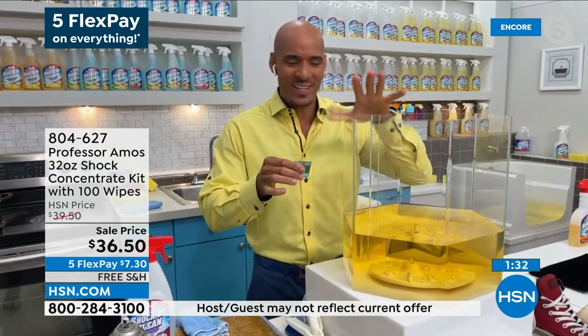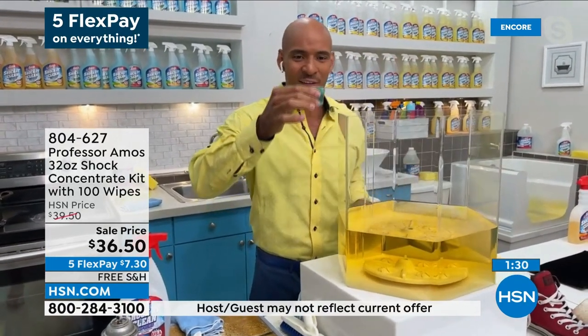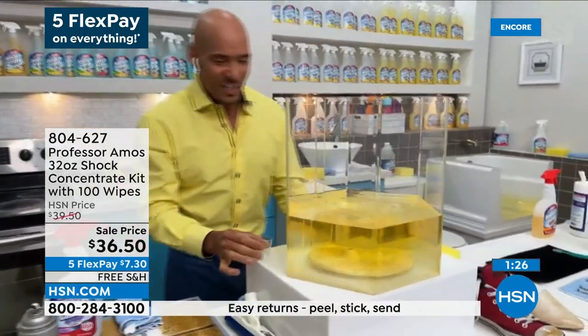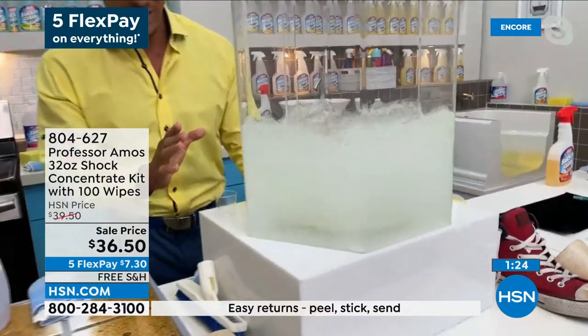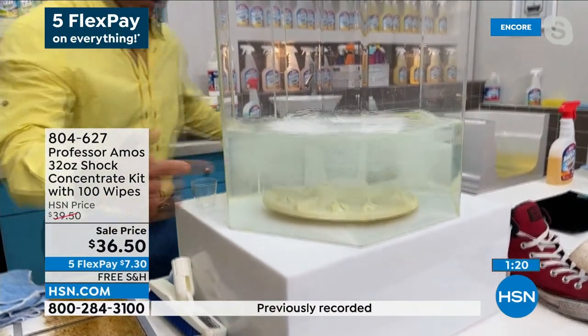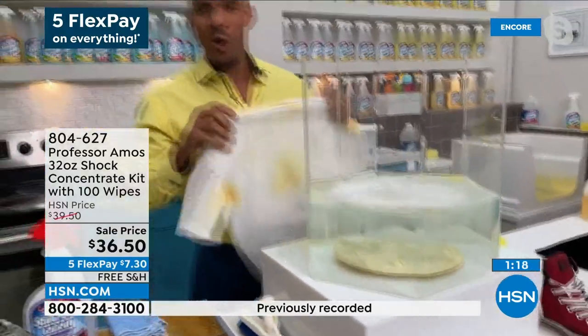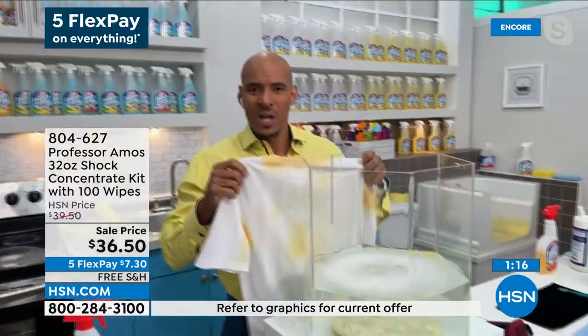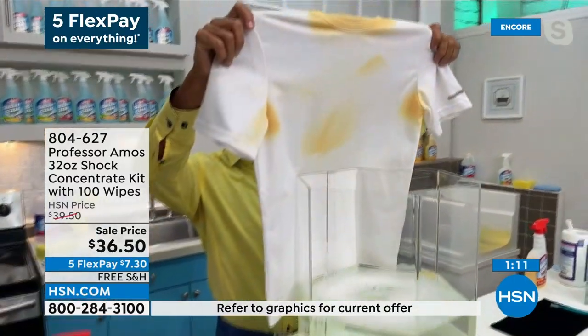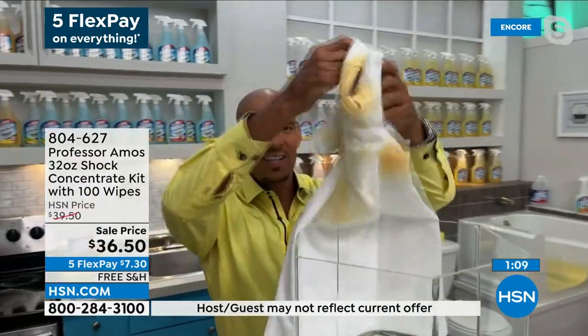Now, we showed you the science in an animation form. I want to show you in living color. I'm going to take this concentrate and put it into this hard water. You see, here's the science. Shock It Clean breaks down the molecular structure of even the rust, iron, and mineral deposits that are in the water. So when you have hard water at home, you may not have known this, it can block your detergents from working. Shock It Clean goes to correct the water, and it has cleaning power.